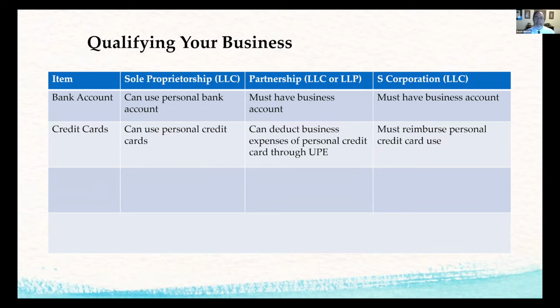Now, when I say you can deduct business expenses as a partnership through UPE, that's the abbreviation for unreimbursed partner expenses. When you have a K1 from your partnership, which is the flow through of your income and expenses, your profit and loss from your partnership, you can have some personal spending for the partnership or on behalf of the partnership, and you can deduct those on the Schedule E, page 2, where your partnership income is displayed, without a problem.